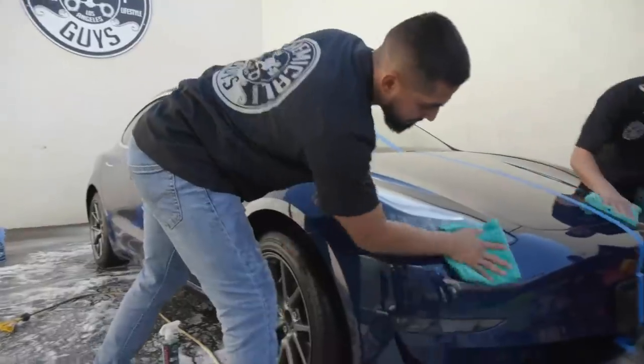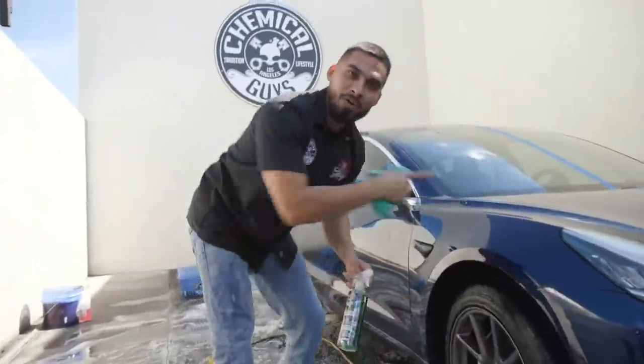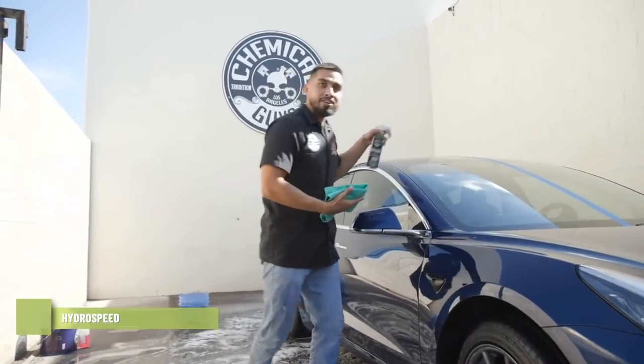So, I mean, that's exactly what you want to do, is have the fastest way to shine, and ceramic coatings are definitely going to get that for you, as well as hydrophobic protection. Hydro Speed not only works on paint, it also works on your wheels, on your headlights, on your chrome. So like this, you stay protected with one spray bottle, even your glass.